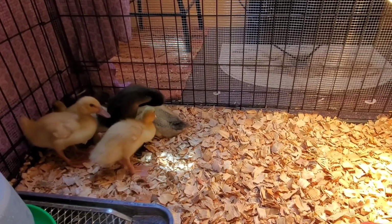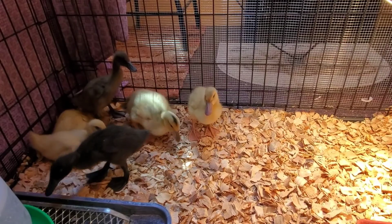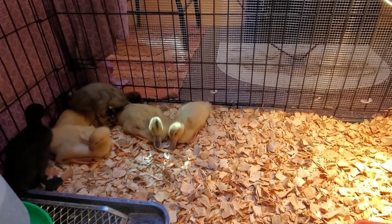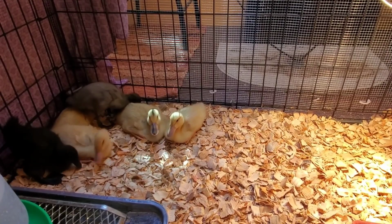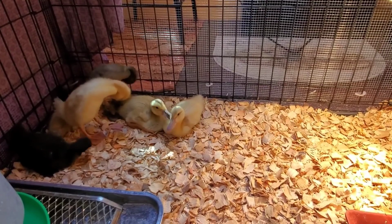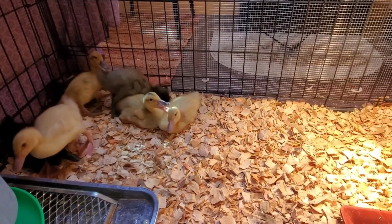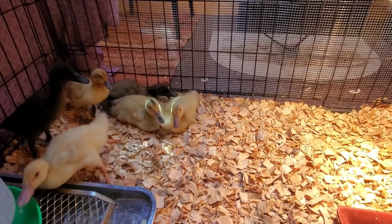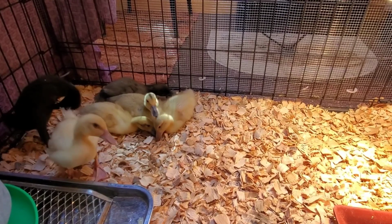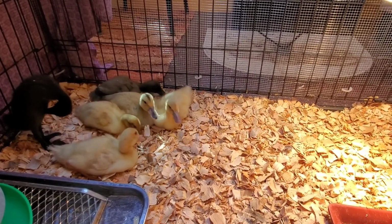But my worry was that if I left, they might get stuck. Or if one of the smallest ones did manage to squeeze their way out, I didn't think they'd be able to get back in. So just to play it safe, I put on this hardware cloth. And really, that's great because now it's here. In the future, I could use this as a brooder from day one if I wanted to, although I think they do like the coziness of the crate the first week. But if I ever got more than 6 ducklings or chicks, I could use this from the beginning because of the hardware cloth.